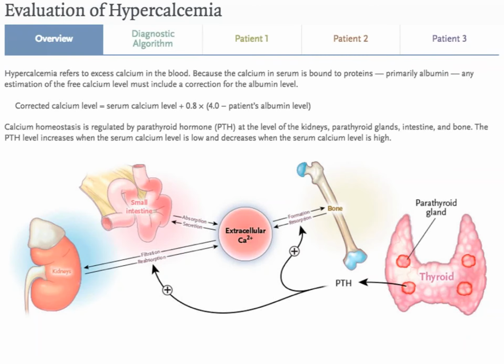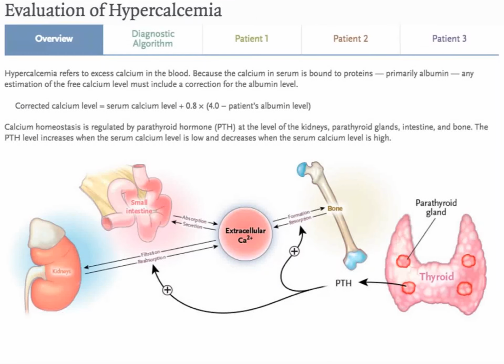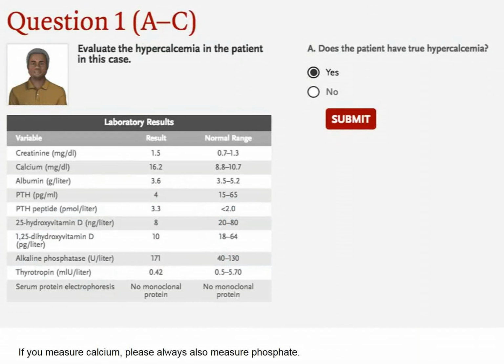And when we measure calcium levels, we should consider the albumin level, which wasn't given in this laboratory workup. And if the albumin level is low, we need to correct the calcium value for the low level of albumin, and there's a little formula that you can utilize to do that. But here's this patient. He's got a calcium of 16, so we probably don't have to correct his calcium value, although he's a little hypoalbuminemic. It's going to be above 16, which is twice the normal range.